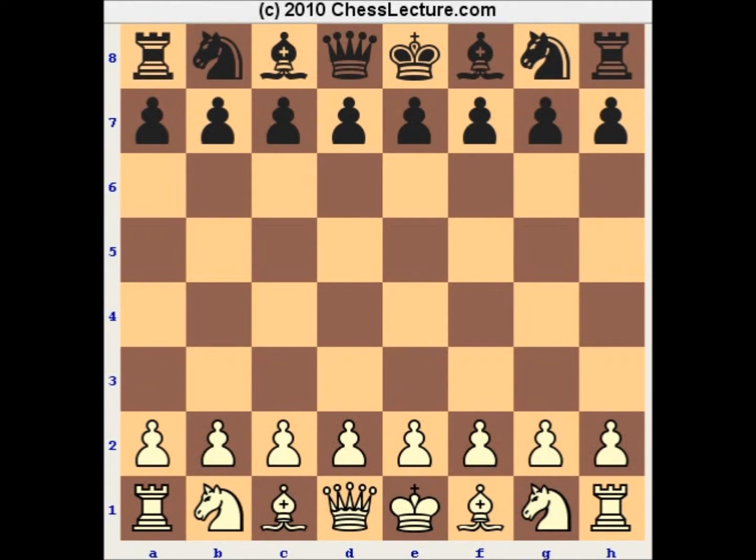In short, what was Tal's contribution to the game? What new elements, new dimensions did he bring? And some people to this day argue that he was a little lucky with his tricks, and some people think he was actually onto something deeper. And I hope that this match will show that he actually was onto something deeper, and we're going to try to articulate that as we go through the games.